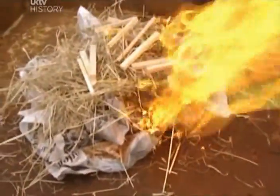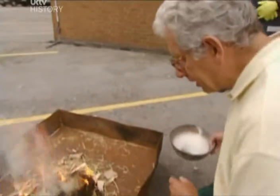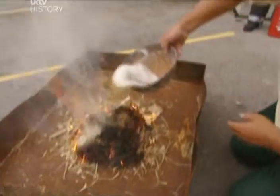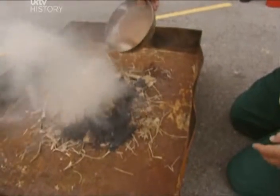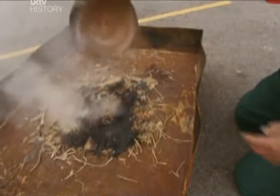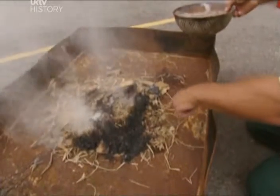Right, we've got a good fire. Now the question is, will this put it out? Well, it's not bad. Not bad. It's sort of almost out. There's a bit of smouldering going on, but I have to say that it does seem to work on a small fire.